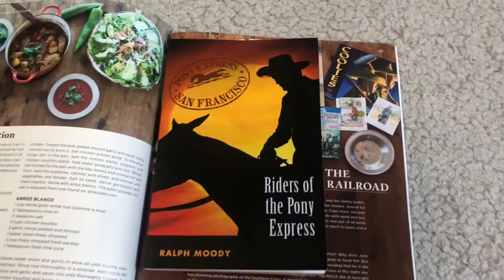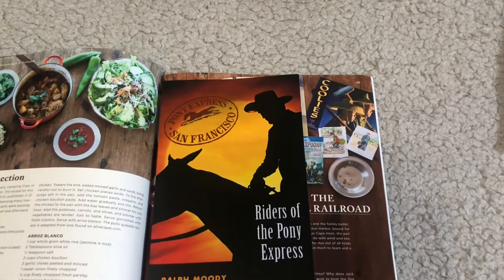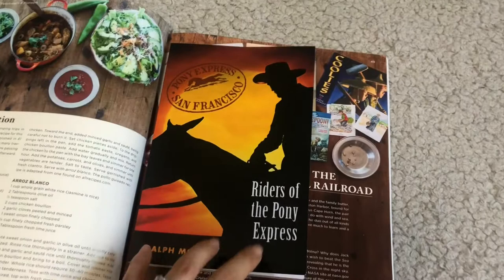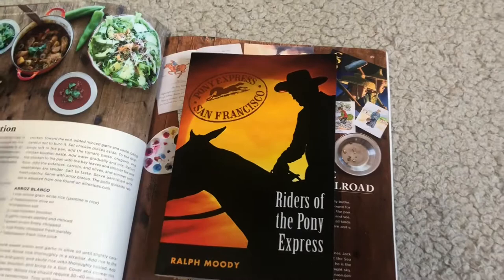I think this might have been our favorite from the whole year. I mean, we liked all the books, but this one, something about this one. It just had so much adventure and just knowing that the stories we were reading were true and were real. I was fascinated by it along with my kids. So I think I can say that this was probably our favorite book. It got us really interested in the Pony Express riders.